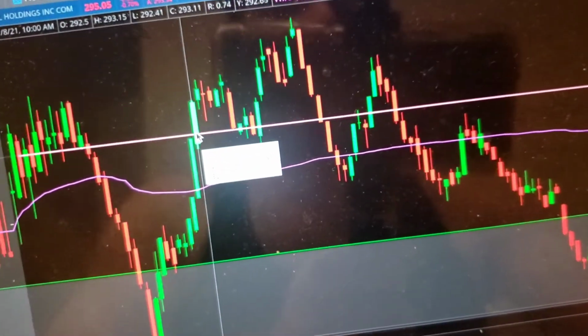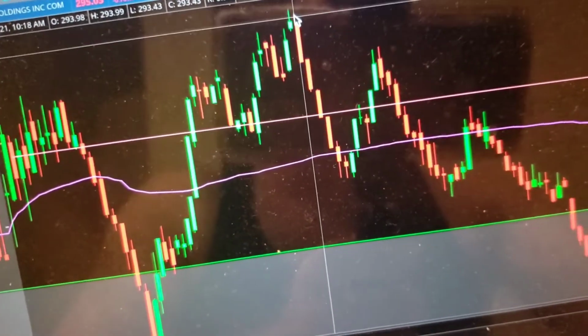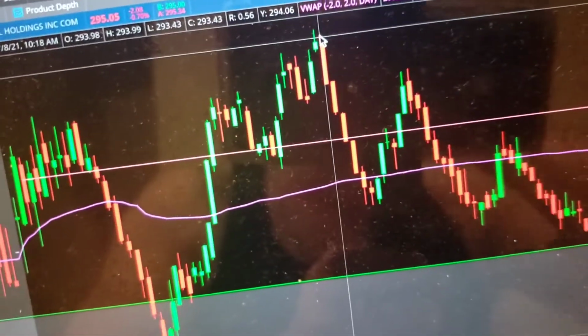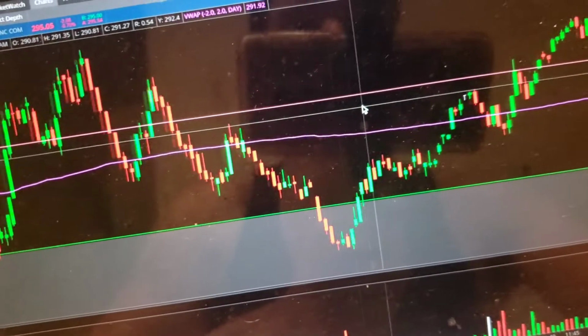And even though I didn't lose money on any of the contracts, in hindsight, had I held for this move here, the contracts were worth like $420 up there. But we just can't predict these things. And it was kind of a chop fest today.